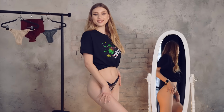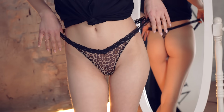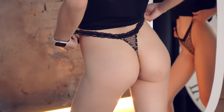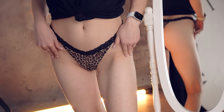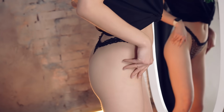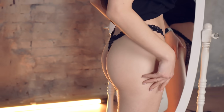The second Intimissimi item of today is so sexy. I'm sure you guys will fall in love with it. This tiny thong is the quintessence of sensuality. Look how gorgeously it underlines my body shape, making my curves look hotter than ever. The animalier print is super nice, paired with the black lace details, and the V shape on the low waistline is extremely feminine and flattering. The back of this thong is so minimal. I hope you guys can see it.